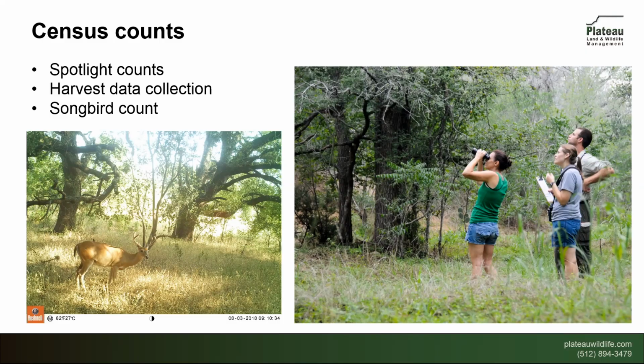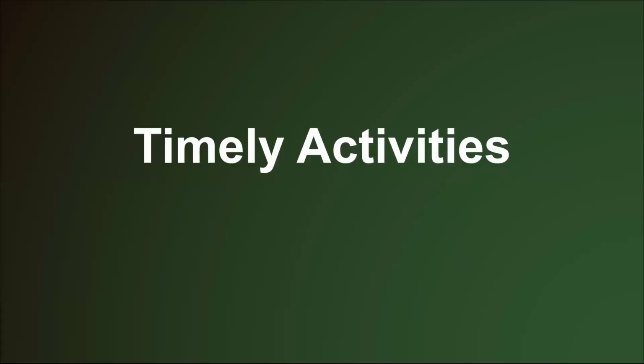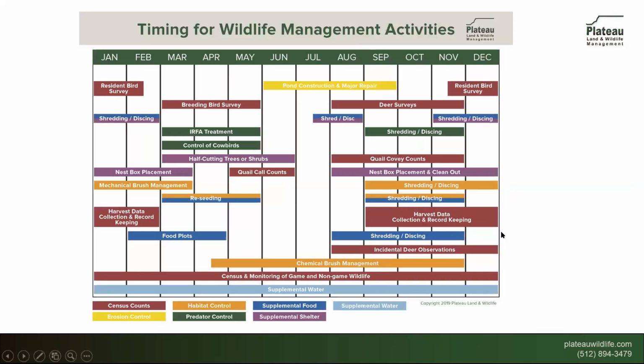So that's all the activities. Once again, do one activity out of 3 categories is the minimum. We recommend doing 4 or 5. Hopefully you are. And if you haven't done those yet, I'm going to show you some different timely activities in a little bit that will help you know what's still good to do right now.